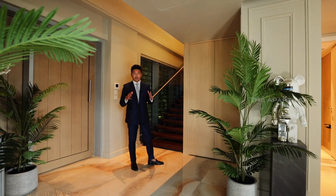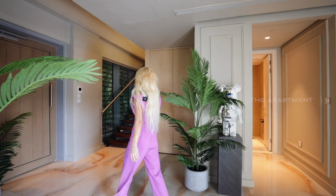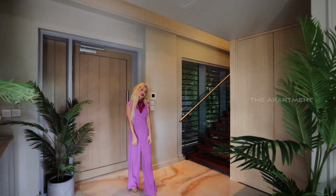Well, this is a townhouse, so obviously there's an upstairs. Wooden open riser staircase here. Let's go upstairs.